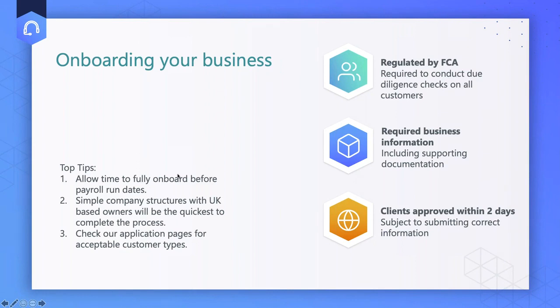Simple company structures with UK-based owners will be the quickest to go through the process. For more complex business setups, that can slow down the process, and you will be contacted by one of the Modular compliance team, who will ask you additional questions or may ask for supporting documentation. All details of customer types that are able to apply for the account are available on our application pages on the website.